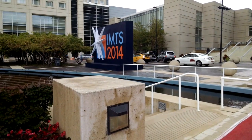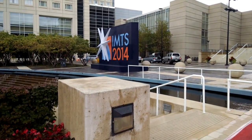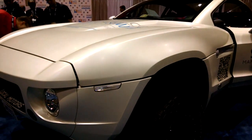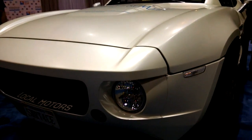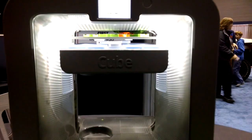I'm here at the IMTS 2014 and I'm going to show you around. So in their main room, we have a nice car that they just put on display. So we first see a 3D printer with some nice models.